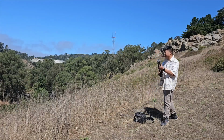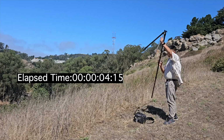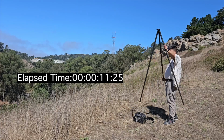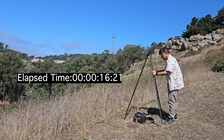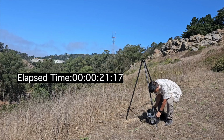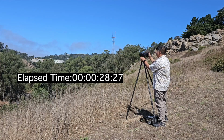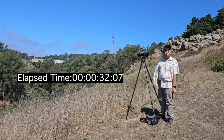And if you plan to get away for the holidays, one thing I recommend you bring with you is a good lightweight travel tripod. This is the $250 Sunwayfoto 2830 CS carbon fiber tripod, making it both strong and light at under 3 pounds. That's right, 3 pounds, and despite its featherweight, it has a load capacity of up to 44 pounds. It's got a ton of clever design features for video and photography, and a built-in Arca Swiss ball head, so you could have it set up and ready to shoot in about 30 seconds.